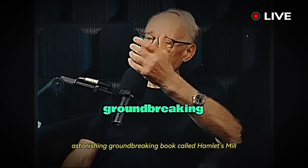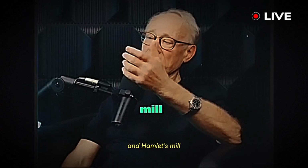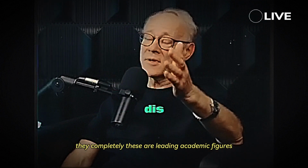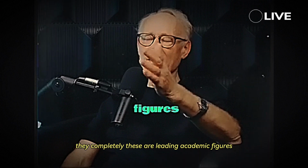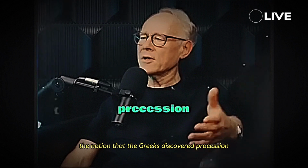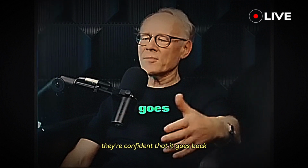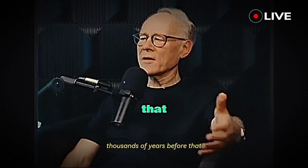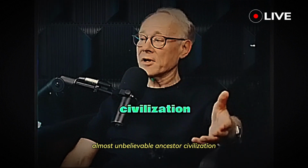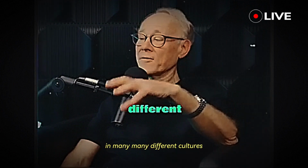astonishing, groundbreaking book called Hamlet's Mill. And Hamlet's Mill is about the ancient recognition of precession. These are leading academic figures. They completely dismiss the notion that the Greeks discovered precession just 2,000 or 2,300 years ago. They're confident that it goes back thousands of years before that, and they trace it back to what they call some almost unbelievable ancestor civilization. The fact that this is found all around the world in many, many different cultures.